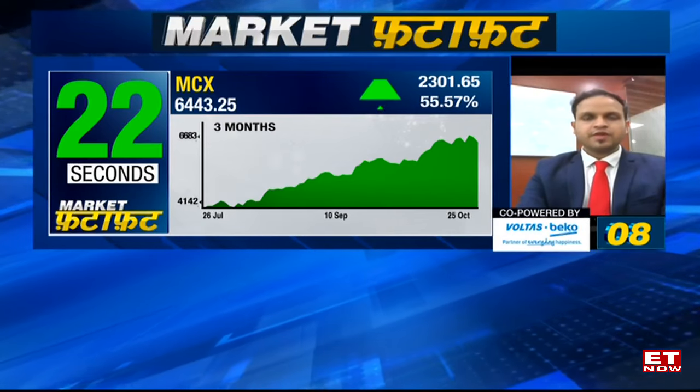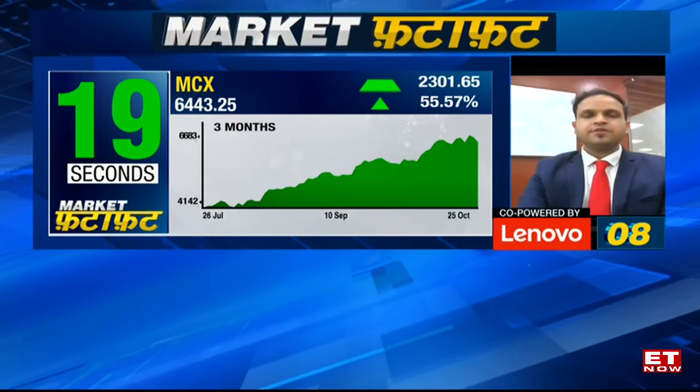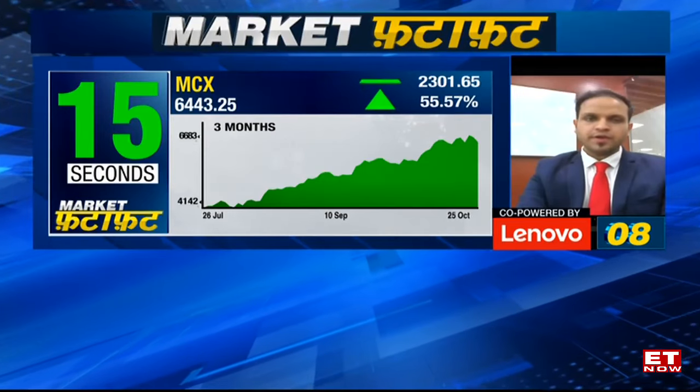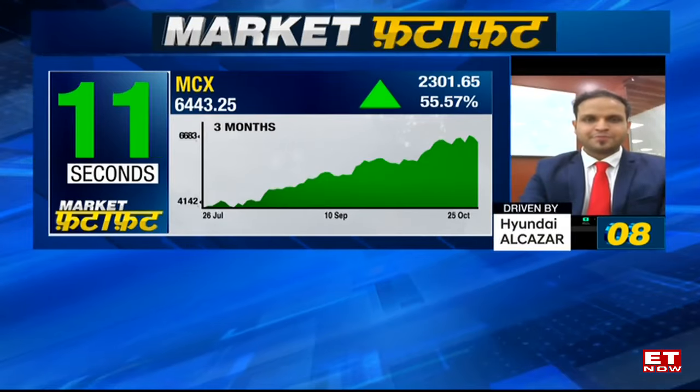So overall, strength-wise, the stock is in quite a strong uptrend. A minor dip towards 6,350, 6,400 would be a good entry point, keeping a stop loss of 6,200, for an upside move towards 6,750 and then 6,900 levels.